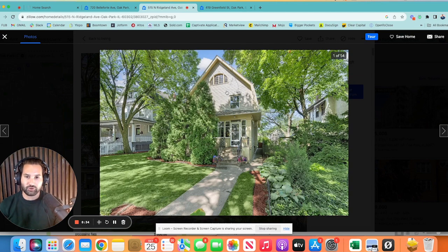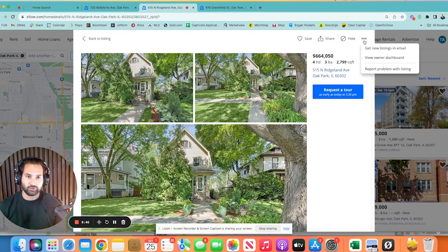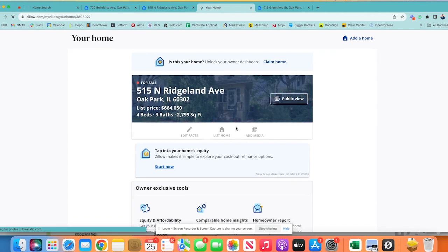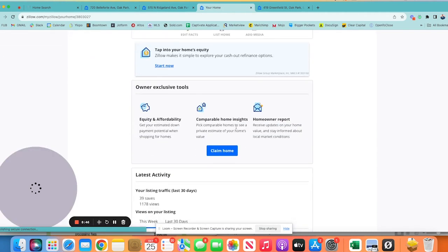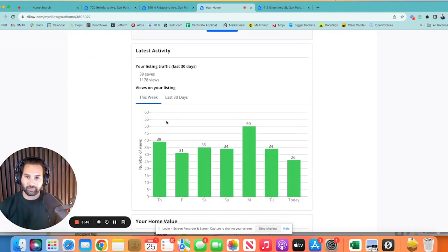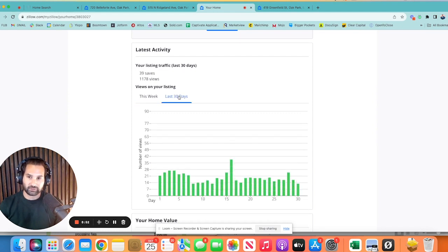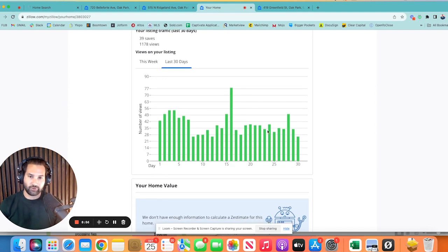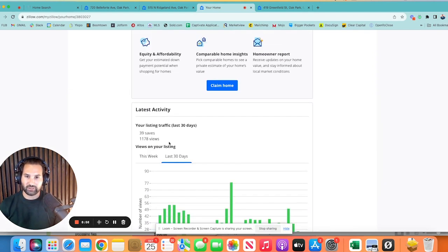There's too much noise in this photo. It's kind of unpleasant to look at. I'm sure a lot of people. I mean, here I'll show you. You could go on any Zillow listing, look at the owner dashboard, and you could see how it's done. So this week, whatever happened on Monday, a lot of people decided to look at it, but it's getting about 35 views a day, 40 views a day.